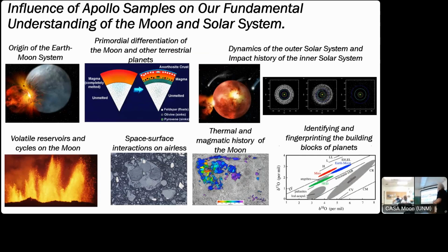So the Apollo sample collection, the missions, and the work that's been done on these samples have provided us with some of our most fundamental understanding of the moon, but also the solar system and the Earth-Moon system. For example, lunar rocks have provided information concerning the origin of the Earth-Moon system. It was during Apollo 11, the first samples brought back, that some of those samples, primarily the coarse-grained plagioclase, provided information on whether the moon went through a primordial differentiation event very early in its history. And the question following that: do other planetary bodies go through that same differentiation event?